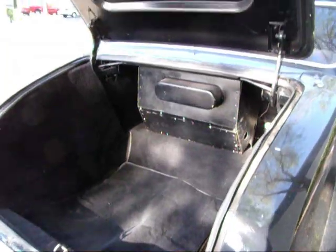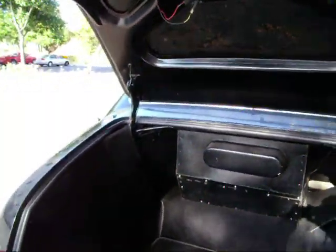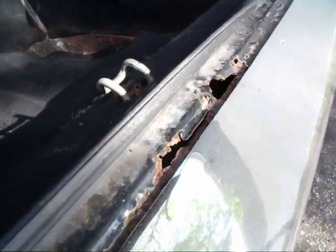The trunk is in remarkable condition. I got a still picture showing how perfect and how solid it actually is. Again, here's a little bit of the rust issues that it does have. I'll flip this back so you can, as you can see, it is completely solid. There is nothing there.